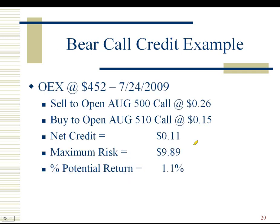This trade was also entered on the same day, July 24th, '09, when the OEX is 452. We sold to open an August 500 call option for 26 cents. We bought to open an August 510 call option for 15 cents. The net credit, the difference between those, was 11 cents. The maximum risk is $9.89, so you take 10 and subtract 11 cents. The potential return was 1.1%.